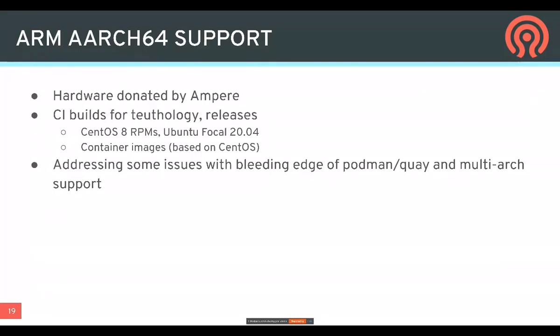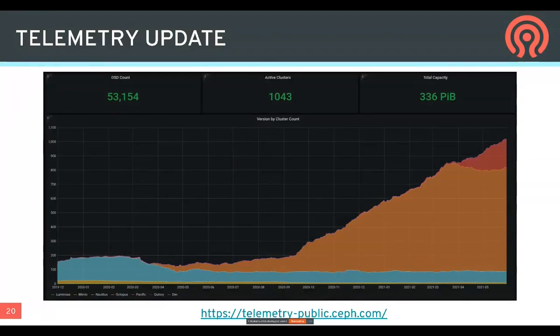We had to address a number of issues in Podman and Quay to support multiple architectures, but things are improving there. We're already seeing a number of users try this out on hardware as small as Raspberry Pis for home clusters, and we're excited to see where that ARM hardware goes in the future.